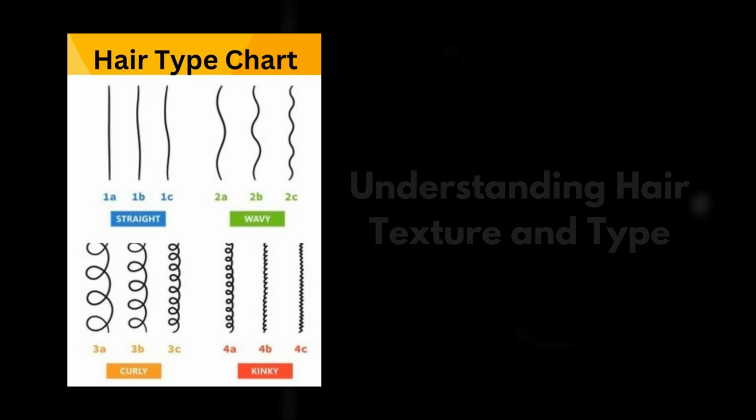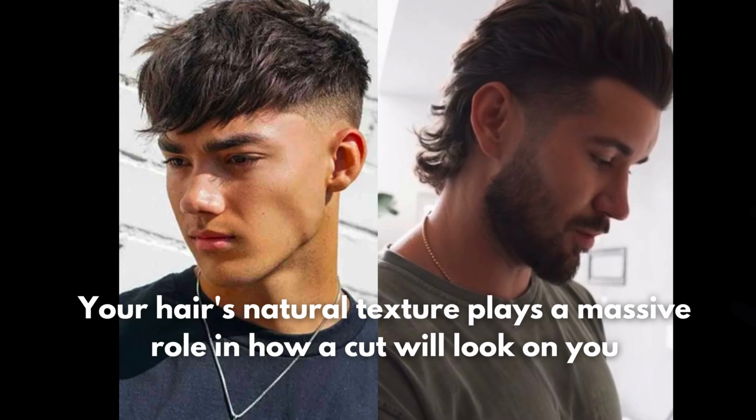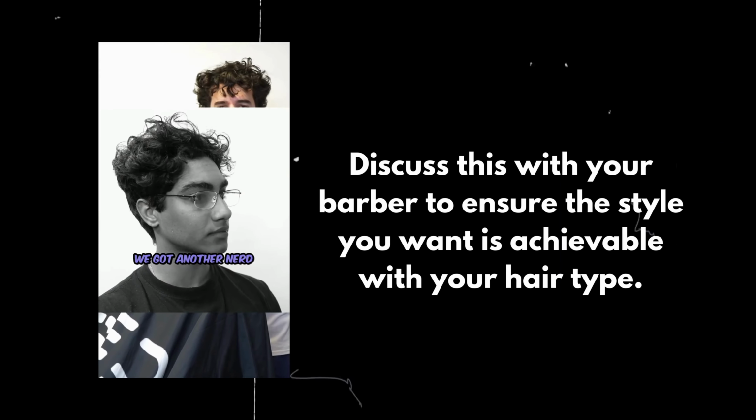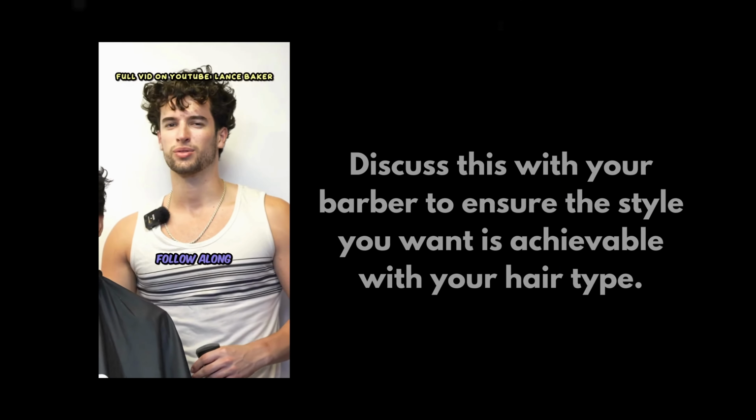Step 4. Understanding hair texture and type. Your hair's natural texture plays a massive role in how a cut will look on you. Discuss this with your barber to ensure the style you want is achievable with your hair type.